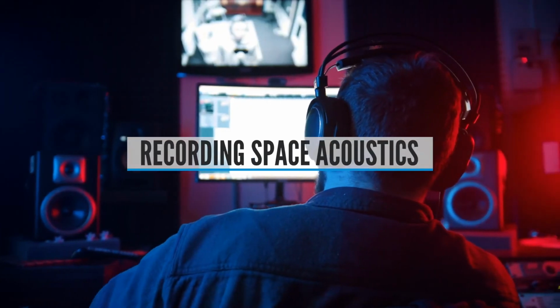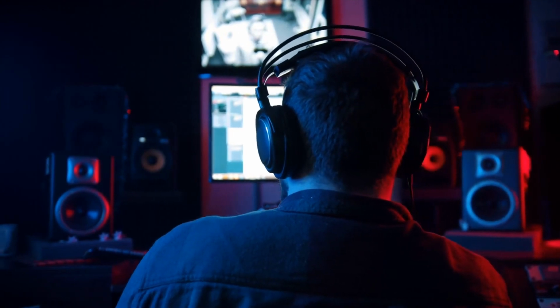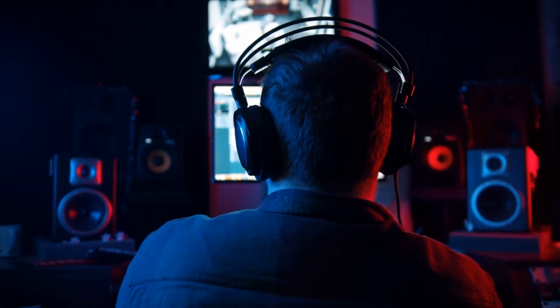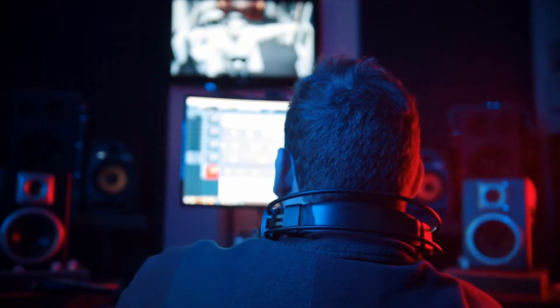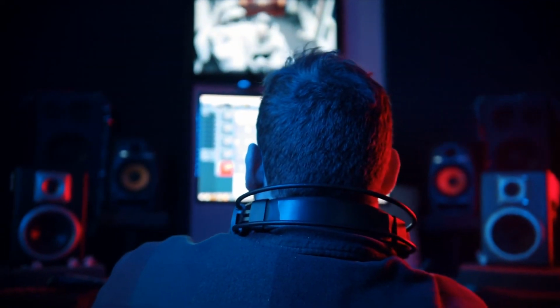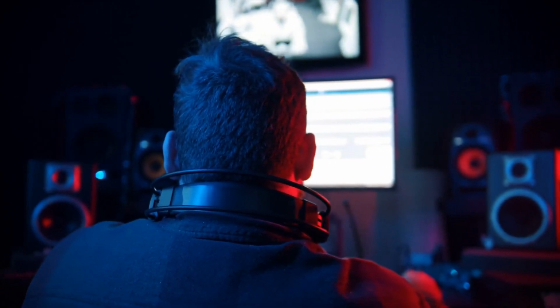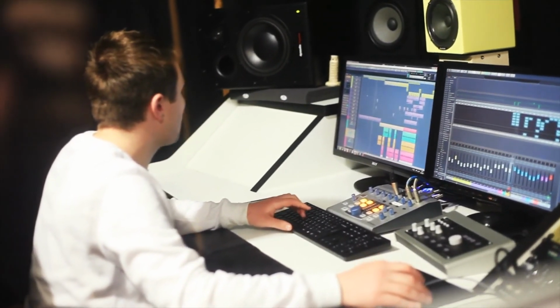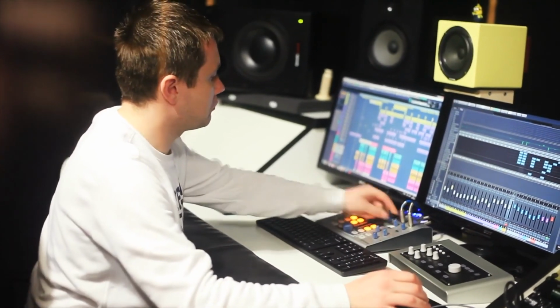Recording space acoustics. Regardless of your budget, it's important to take your room acoustics into account before taking the plunge on a new studio monitor set. There's little point in spending a small fortune on your setup, then putting it in a room that can't get the most out of it. And the sound of your audio can be affected by everything from the size of the room to the various objects contained within it, and the placement of the monitors themselves, so there can be a lot to consider.